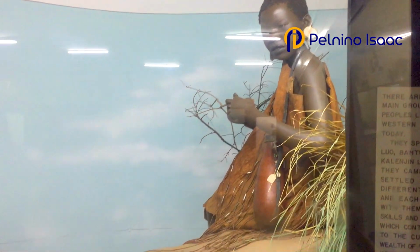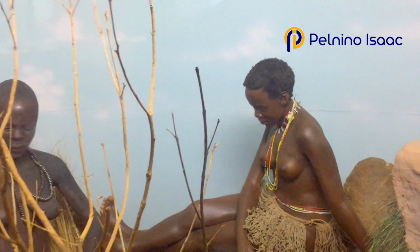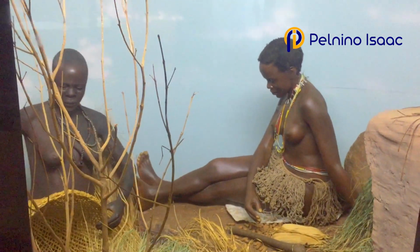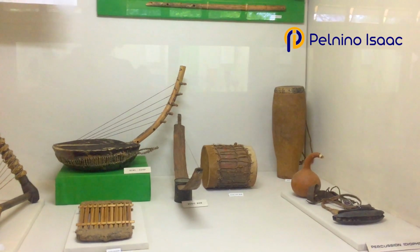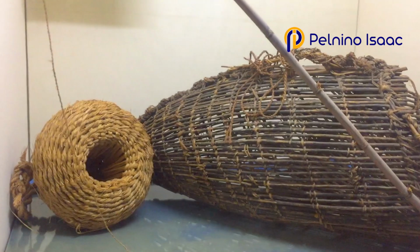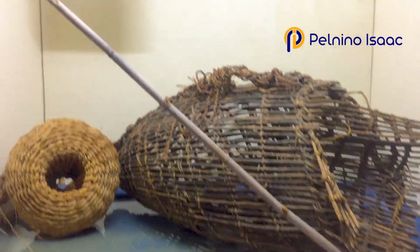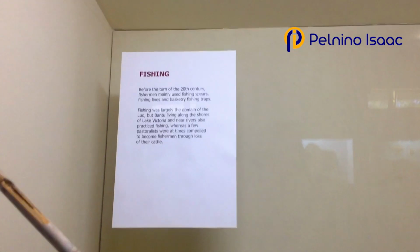There are three main groups of people living in Western Kenya today. They speak the Luo, the Bantu, and the Kalenjin language. They came and settled here at different times. The Luo were skilled fishermen, the Bantu were skilled farmers, while the Kalenjin had special knowledge in cattle, sheep, and goat breeding.